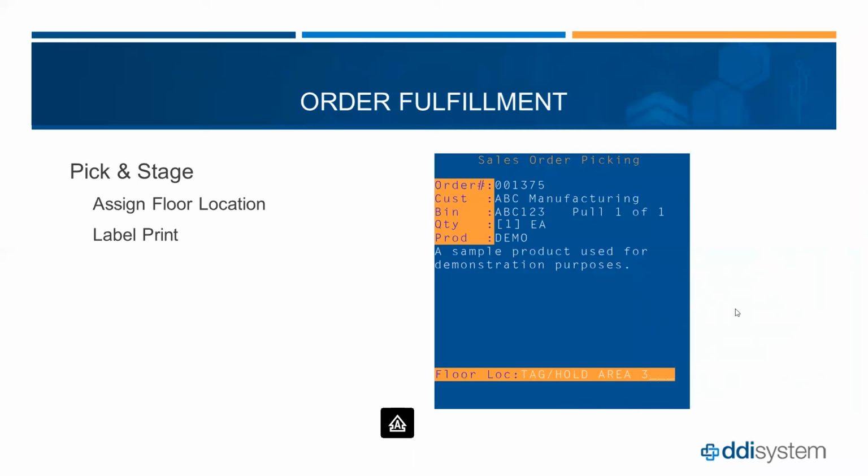So let's talk about some of the different workflow options that we have, because what I did there was I mostly just picked it, but I also ship confirmed it all in the same step. So that was kind of a single step. We are very adaptable to different workflows. So we actually can stage sales orders. We could pick them to stage them.